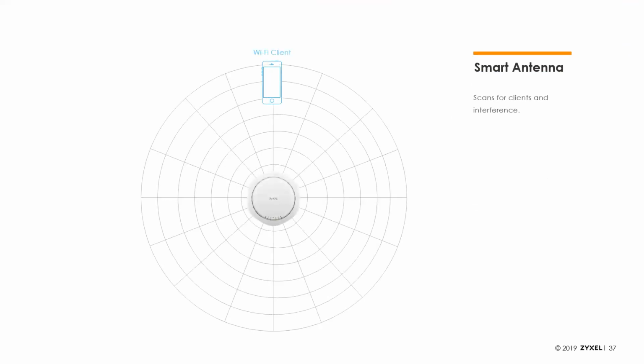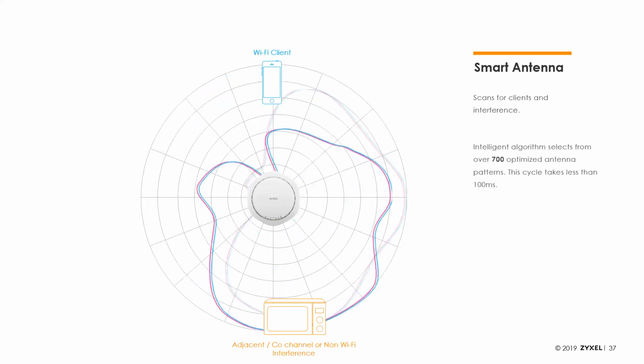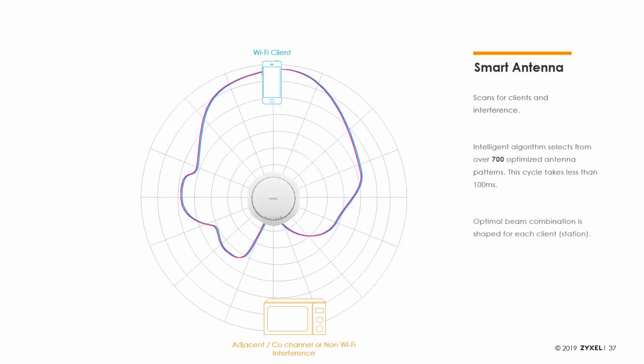So one of the technologies that's been designed to address this is called smart antenna technology, and this is available on 3 or 4 of our access points right now. What this does is, instead of having one antenna in there, it's got a special smart antenna that has the ability to basically emulate hundreds of different antenna configurations. And it can roughly in real time choose different antenna patterns based on the client it's trying to communicate with and where that client is in relation to the access point. Now, this technology does not require anything special on the client device.